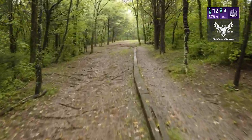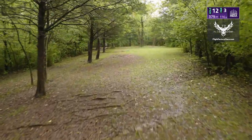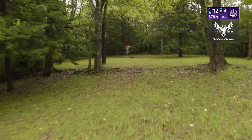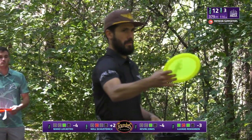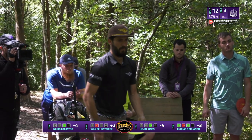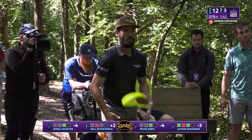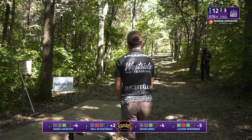Hole number 12, 379 uphill, par three, low ceiling. This is a tough hole. It's a sweet shot to pure, but it's really hard to do so. Yeah, it seems like you need about 430 feet of power here at least with this low ceiling to get up to this hill. And even if you do get to that top tier of it, the grass is kind of long and you're not going to get much skip.